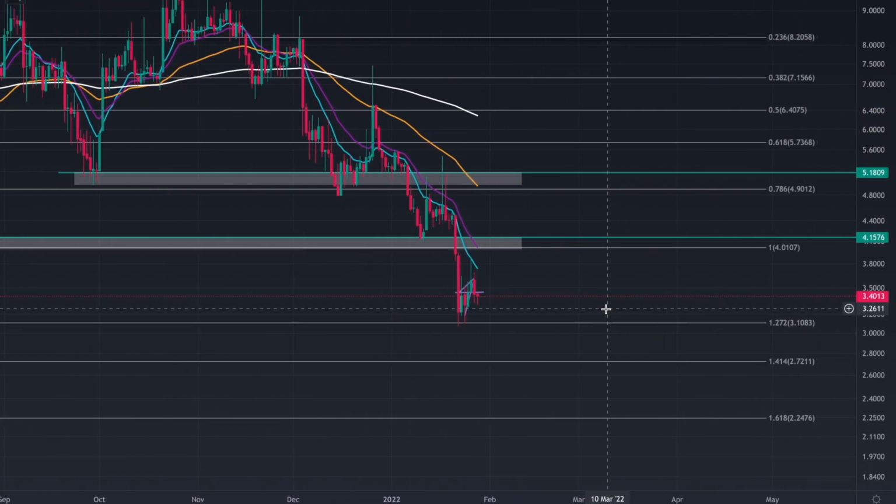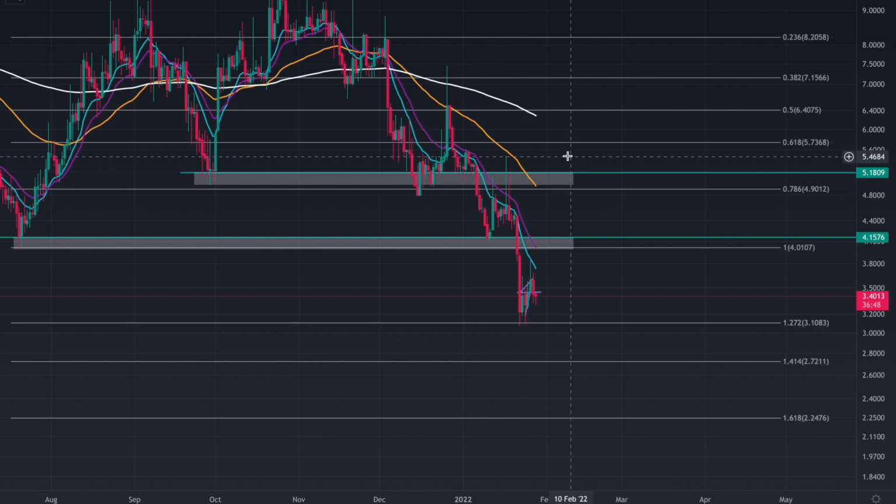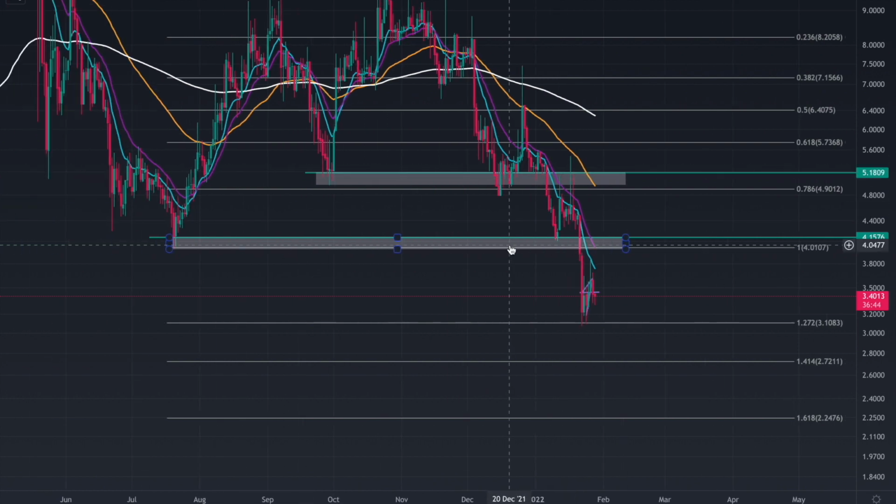It just basically means that now we need to get back above this one and this level of one as well. So $4 and $5 is what we need to reclaim. $5 is the major key level to get it up and running again.